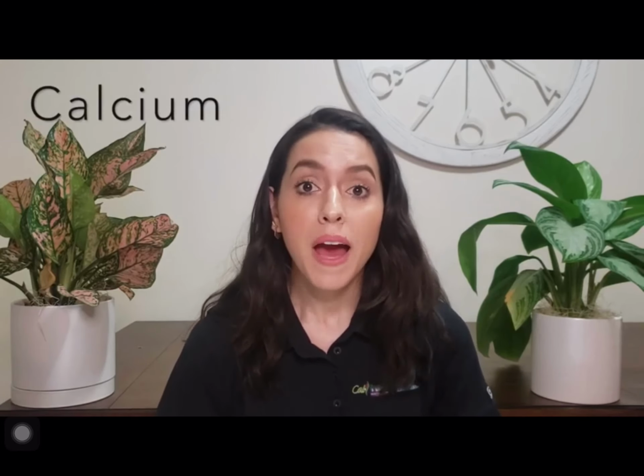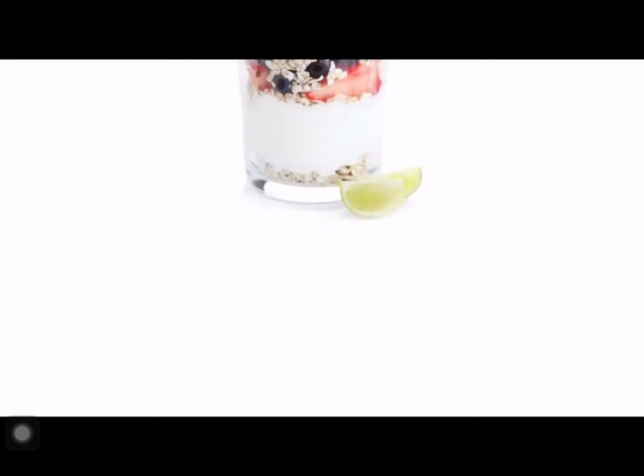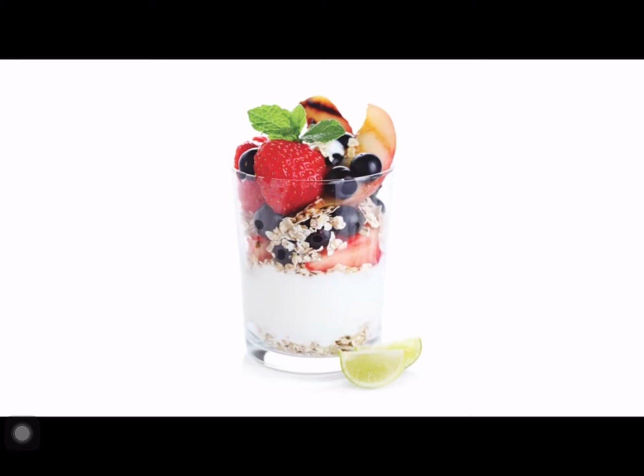The first letter of the acronym is the letter C. That stands for calcium, the main nutrient for the dairy food group. My favorite dairy foods are cheese, yogurt, and cottage cheese. Have you ever heard of the drinkable yogurt called kefir? A breakfast that I like to eat in the morning that has a variety of MyPlate food groups is yogurt with granola and fruit.